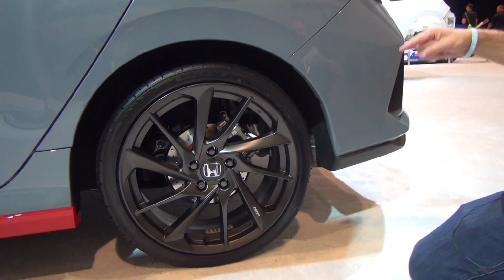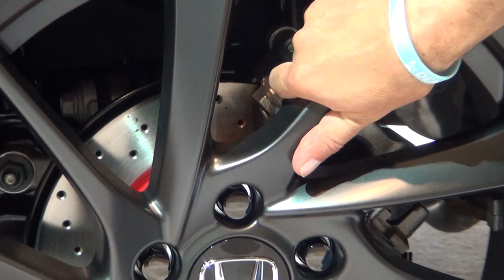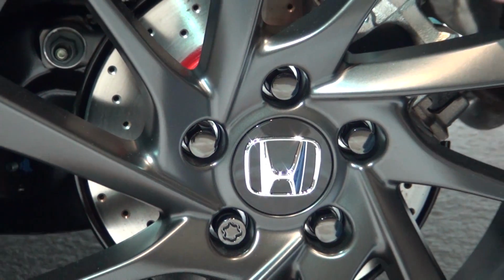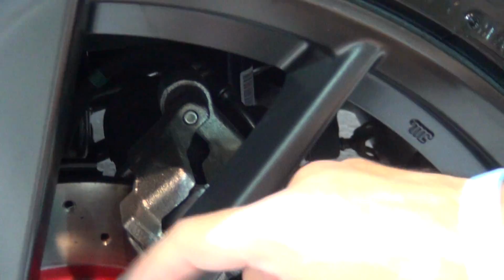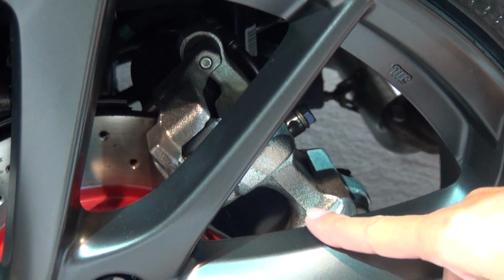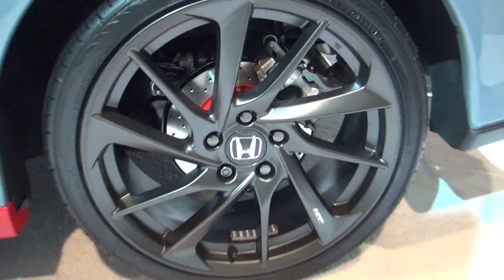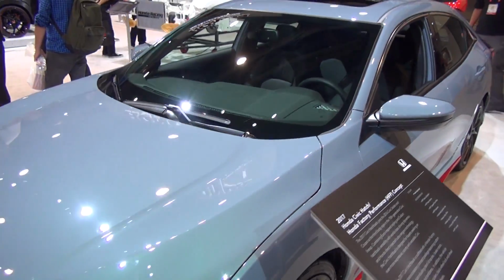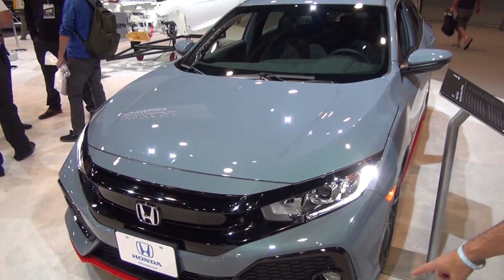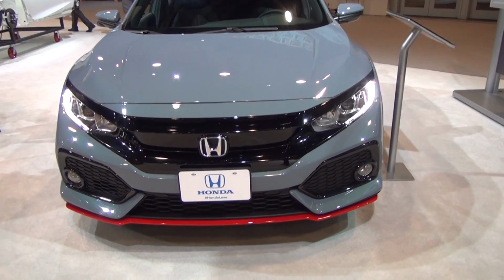These brakes, sick. These rims, look at these rims. These rims are insanely cool. Not only cool, check out the brakes behind them. So they got 19-inch rims with upgraded rotors, upgraded pads. It looks awesome. And on the front, the same. Check out the front. Inside, I don't think they changed much, but you can see the whole front. It's got that front lip, and the brakes are done in the front as well.